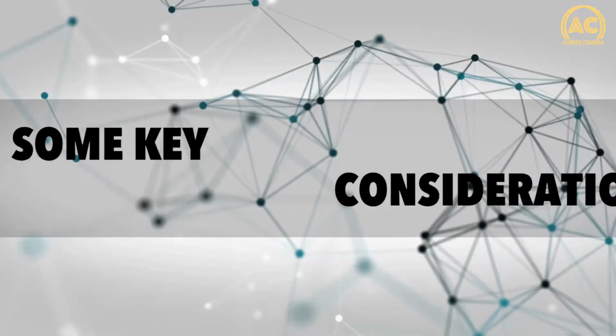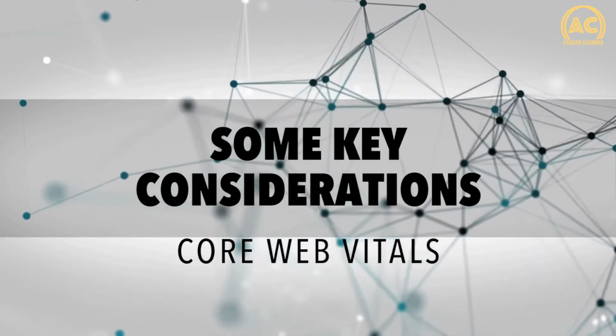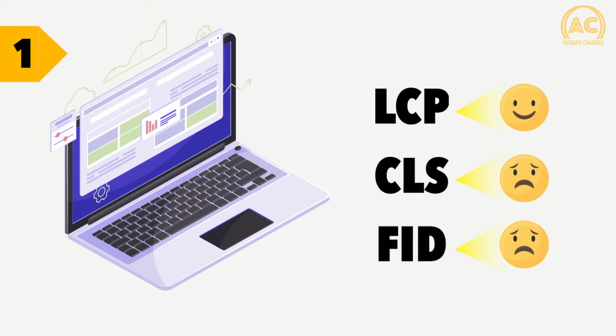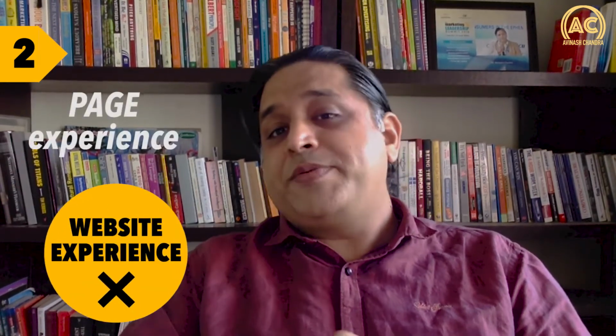A few important things to consider with respect to Core Web Vitals are here. The first one: all the three metrics should be used in combination to achieve a good page experience. This means, let us say, if the LCP of one of your pages is good enough, but you have poor CLS or FID for the same page, it won't add to increasing the overall page experience of your website. Secondly, Google announced the update as a page experience and not a website experience.